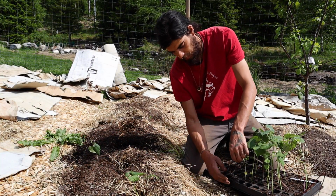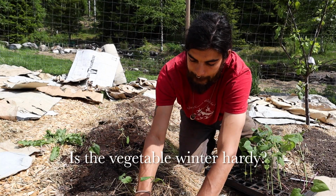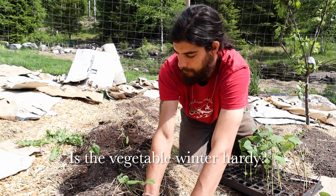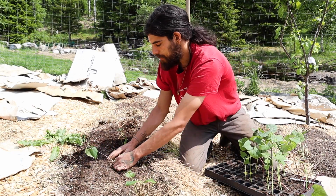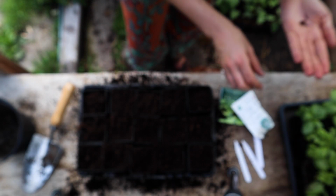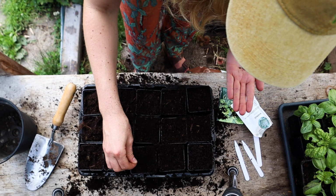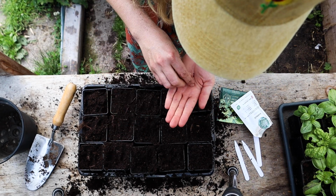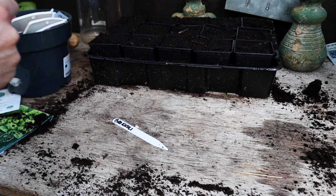The last thing I think about when growing a self-sufficient garden is the vegetable winter hardy. Since our growing season is so short with last frost around mid-May and first frost around mid-September, it's really important to think about season extension. Therefore I plant throughout the summer vegetables that I plan to leave in the ground for as long as possible, even after the last frost.